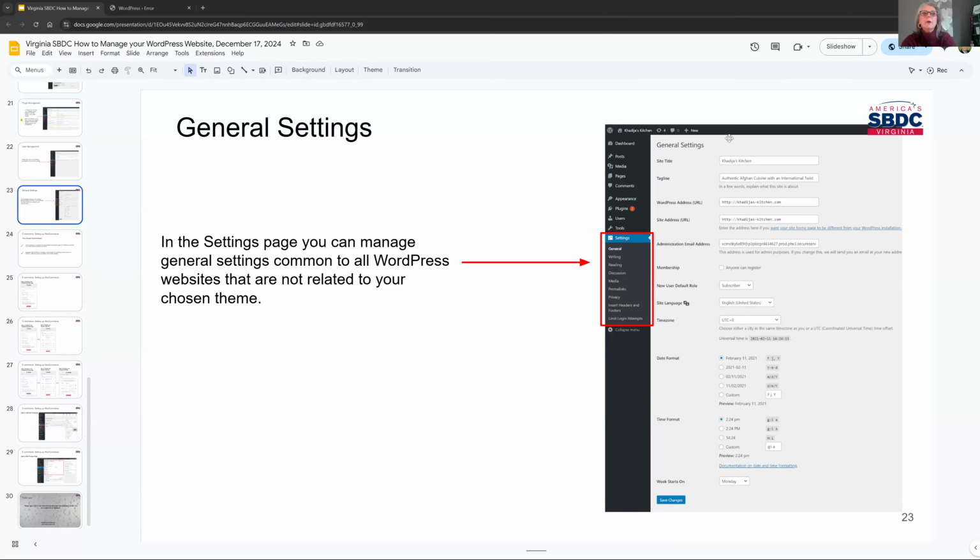Is it legal to add a public figure, famous person, picture to your website or to your web page?